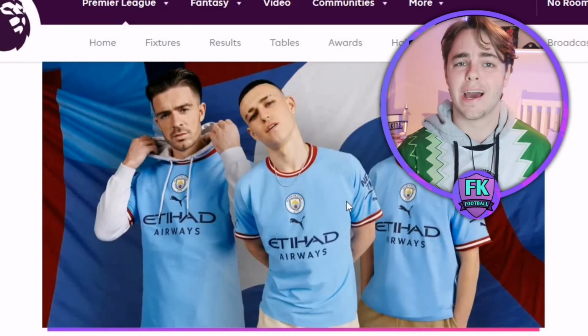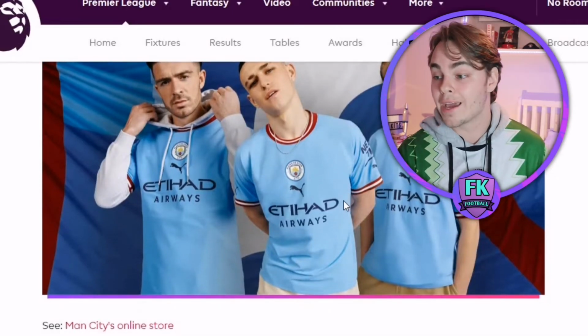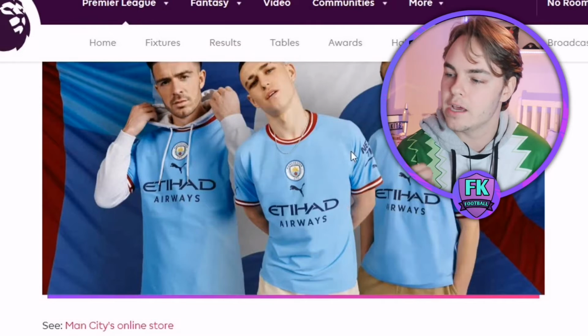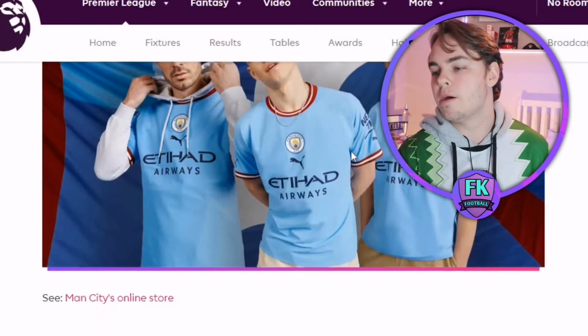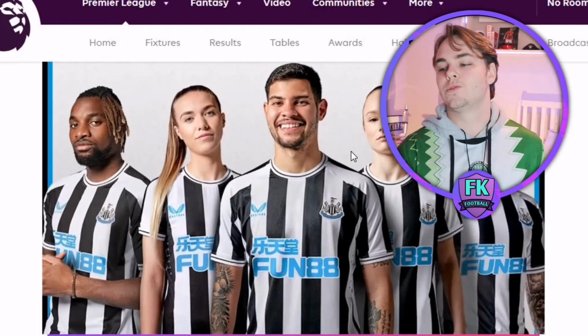I'm sure we're going to see Erling Haaland score a lot of goals in a kit like this. Yeah, as I said, I really like it. Maybe not one of the best kits we've seen, but I'll probably still also give it maybe 7 out of 10. I think it's pretty solid. Moving on, we've got Newcastle United. And now, I mean, Newcastle United, it's black and white stripes.